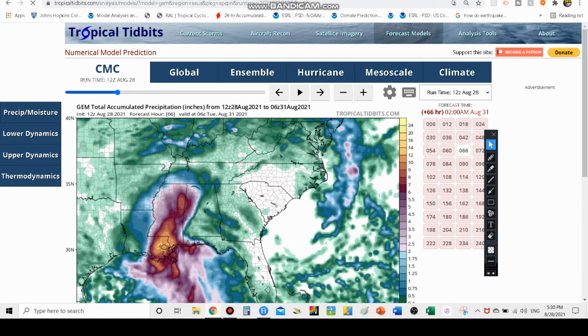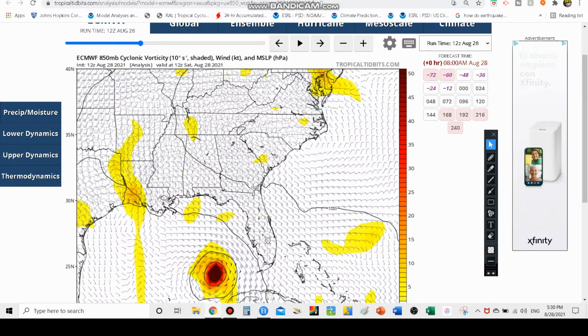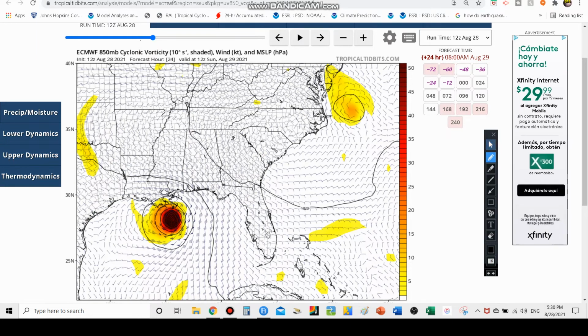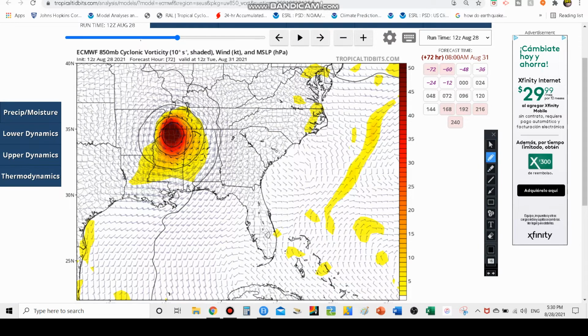All right, so Canadian model, you can see taking it north. And if we look at the rainfall here, you can see the 6+ inches goes well further inland. And again, we have that area of about 10 inches or so plus for New Orleans. If we look at the Euro model, you can see a landfall. This is Sunday morning, so again, pretty much sitting right off the coast. It will be inland by Monday morning. But look, Tuesday morning, it doesn't move all that much.